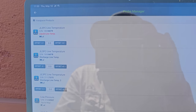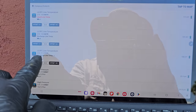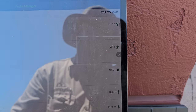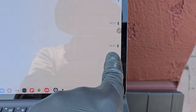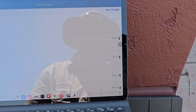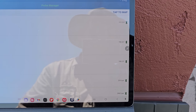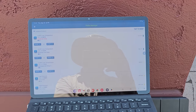The discharge line temp right there is 191. And this right here should be equal to the liquid line temp. And the fact that it's lower indicates that it's bypassing at the head pressure control valve. So I've got three clamps on that head pressure control valve, and liquid line temp and discharge two should be equal, and they're not. So we are slightly bypassing in that head pressure control valve.